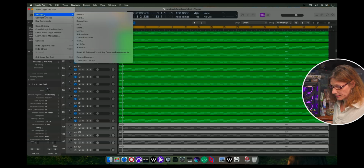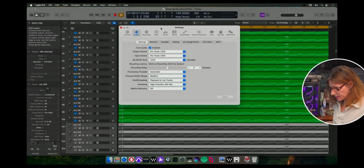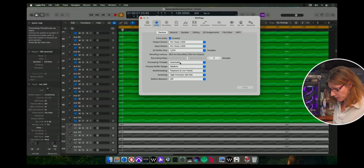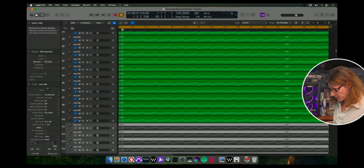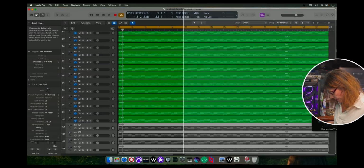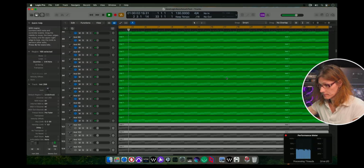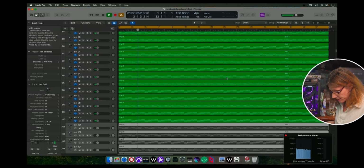Fine, so let's first check the settings. As you can see here, I'm really running Pro Tools HDX system. In I/O buffer size, I changed to 1024, and processing threads I kept on automatic. So if you will look here, we should have, I don't know, maybe 16 threads. I let Logic simply decide what's best for it. So let's see if it's gonna play it. Okay, so 100 tracks. Looks like there's no problem, we have about 50% CPU utilization.